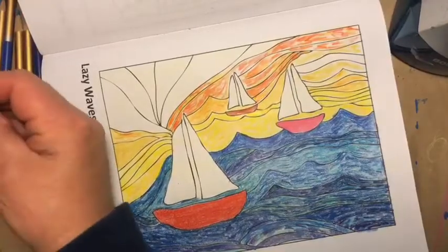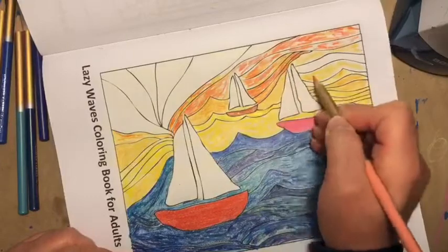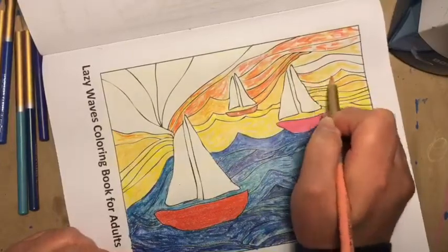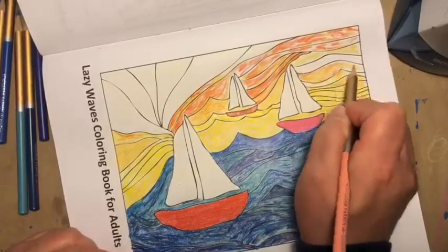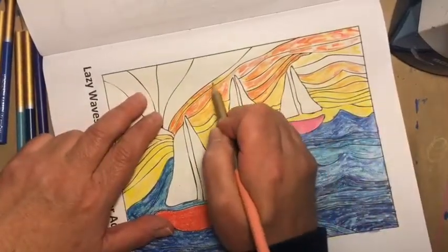I'm not really liking that color. Let's use this peach color because we just want to blend it in a little bit. Look at that. It's kind of like a good colorless blender in a way. But we want to make sure we have those shorter strokes.